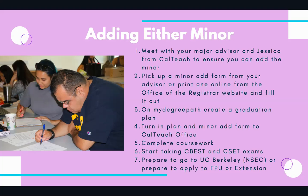From there, once you have everything planned, you would pick up the minor add form, or print it from the Office of the Registrar website, fill that out, and send that to us. On My Degree Path, you would have your created graduation plan lining up where all of your classes go and when you're going to take which class. Then you would turn that plan in and your minor add form to the CalTeach office, and Jessica would sign off on that. Then you would begin your coursework, starting with that fieldwork course for elementary and then working your way up.